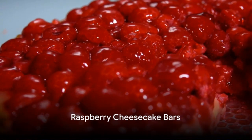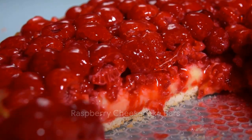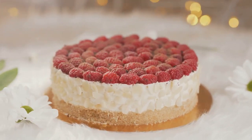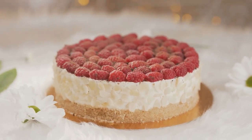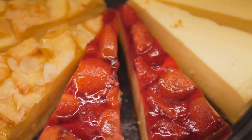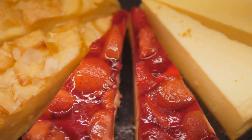Last but not least, we have the delightful raspberry cheesecake bars. A symphony of flavors, these bars combine a crunchy crust, creamy cheesecake filling, and tangy raspberry topping. The process is simple: mix, layer, chill, and voila. This dessert will surely make a lasting impression on anyone who tries it.